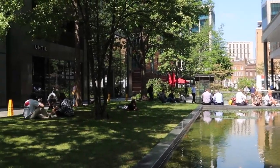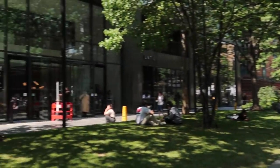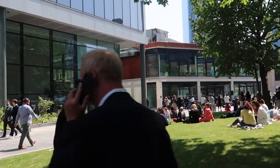So it's 1 o'clock, everyone is out having their lunch, takeaways, picnics. We decided to join them. Look how lovely it is around Spitalfields Market.